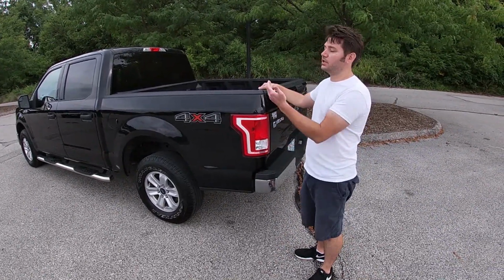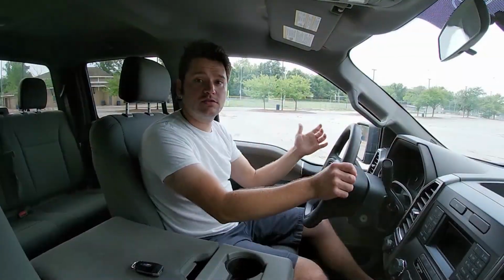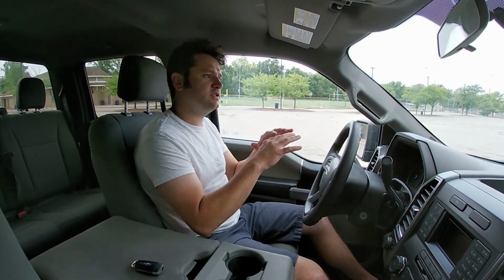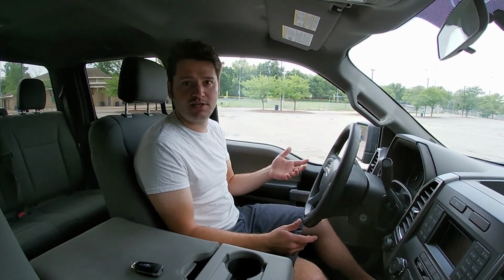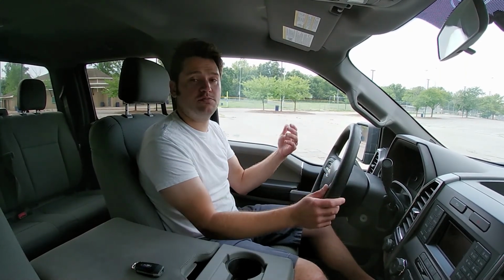So right now we're gonna get inside and we'll go over the interior and then we'll take it for a drive. All right, so now we're inside the F-150, and the first thing you notice is definitely the commanding ride height. Visibility is really good, and you kind of feel like you're sitting on top of the world a little bit. So if you're used to being in a small sedan or a small SUV, this is definitely a big change, and you may like it.